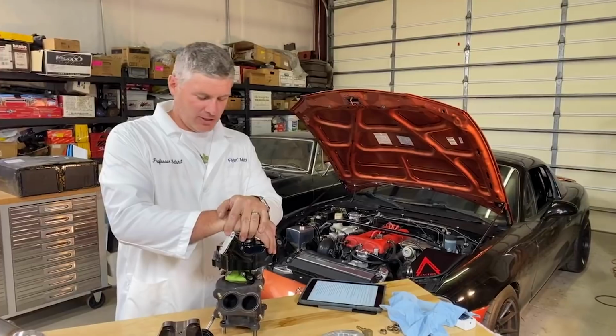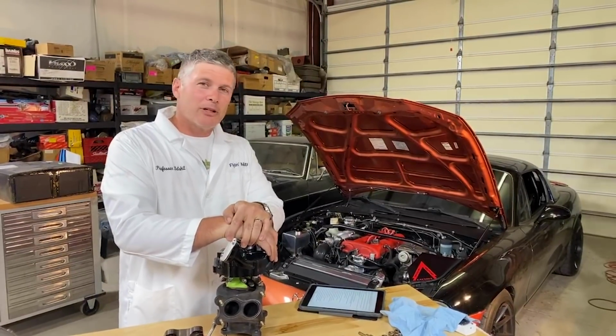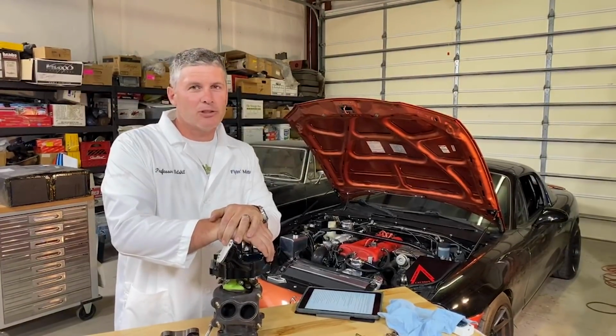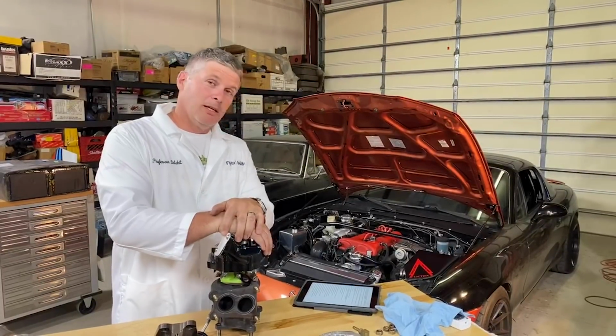We have them on the shelf. You can get rid of your ND transmission problems, go back to the stronger transmission used in the NC. It's a fairly easy installation. The power plant frame doesn't need modification, and that will solve your ND transmission problem. So, there's your answer.